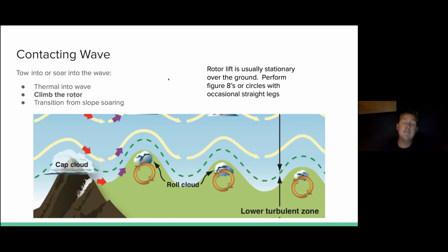It's a really rapid transition from flying in the rotor to flying in the wave. So this can be extremely rough flying through that rotor, especially in the up part too. It can be relatively violent, and you'll know you've connected with the wave when it becomes instantly smooth. So really rapid transition when transitioning into the wave there.